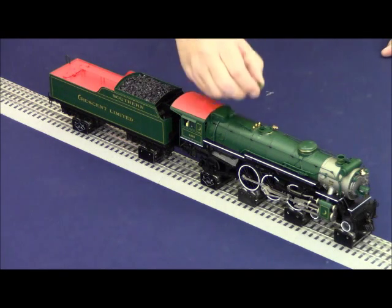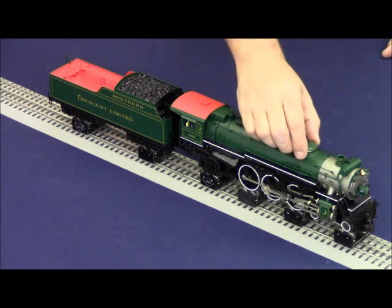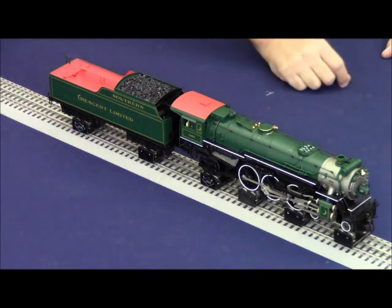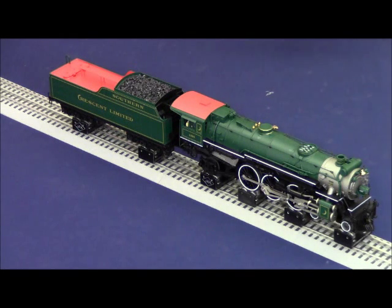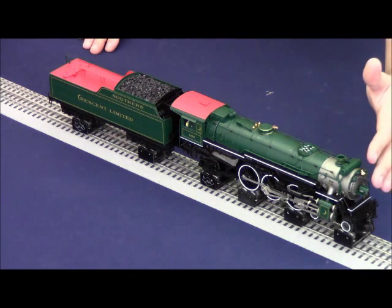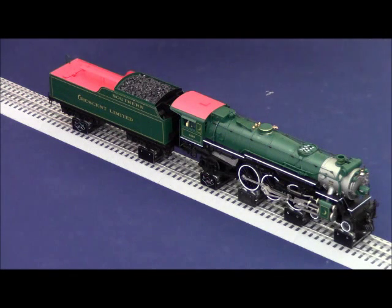And we can go ahead and put the stack cover back on. Okay, underneath the front steam dome is where the switches are. We'll go ahead and place that switch in the program position and apply track power. You'll notice that track power is now applied. None of the lights on the front of the locomotive or the cab light are on.